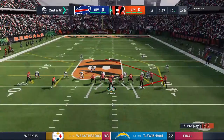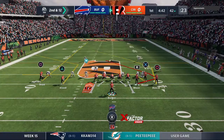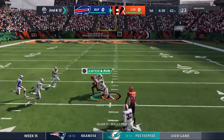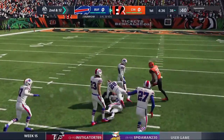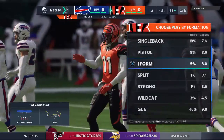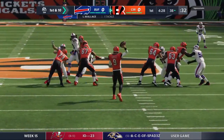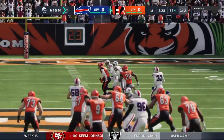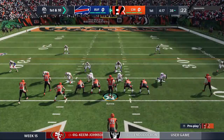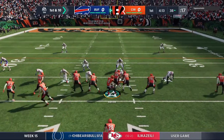Let's go now. 18 Cardinal, 18 Cardinal. On 2nd down, here's Burrow. He's going to have the hook up to Ross. And he's got a first down as the tackle made at the Bills' 38-yard line. A good pickup there of 20 yards. So 1st and 10 now in Buffalo territory at the 38.